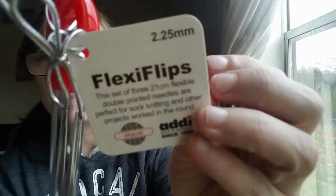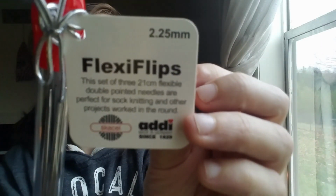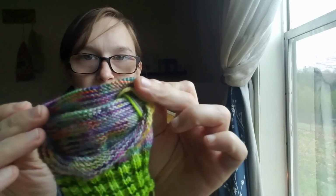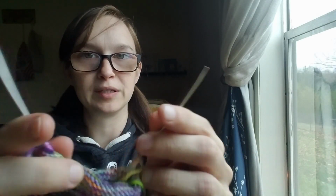I don't know if you guys have used these, but they're by Addi, and I really like these. I got 2 sets of the size US 1.5. I think it's 2.5 millimeters, and that is what I'm knitting these on. And you can see they're all flexible in the middle, but they're basically a DPN.